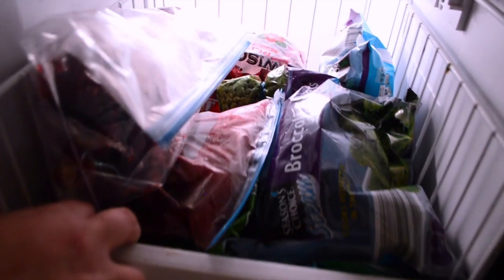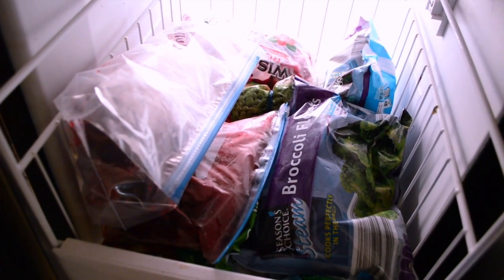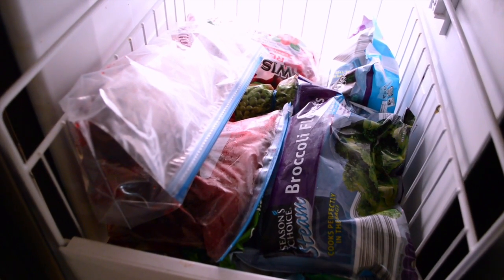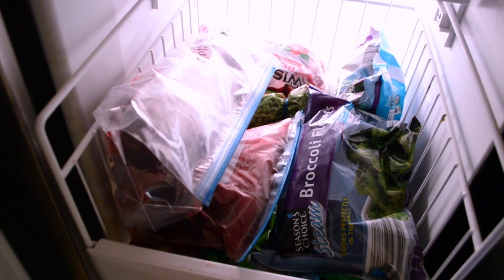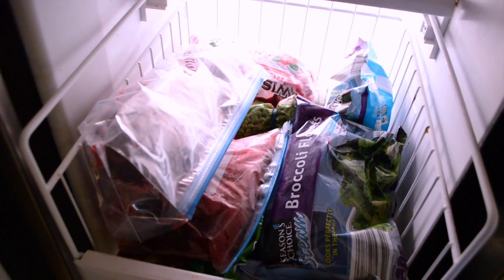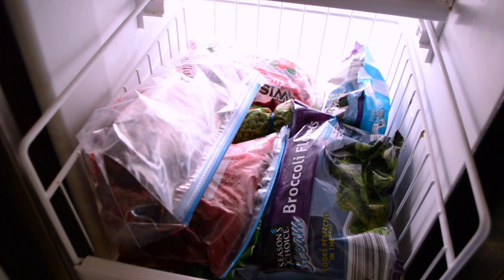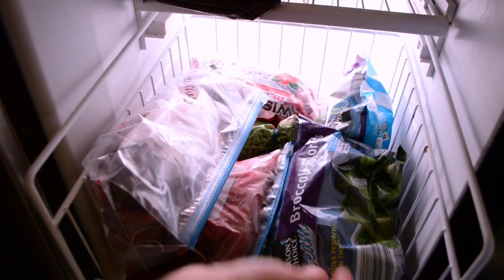Okay, I'll pull this out. Okay, this is fruit and veggies. This is basically what we would use if we were making a meal tonight. I don't keep all of my fruits and veggies in here. I have an overflow freezer and refrigerator, and I'll show you that in a minute. But we almost always do 2 bags at a time.